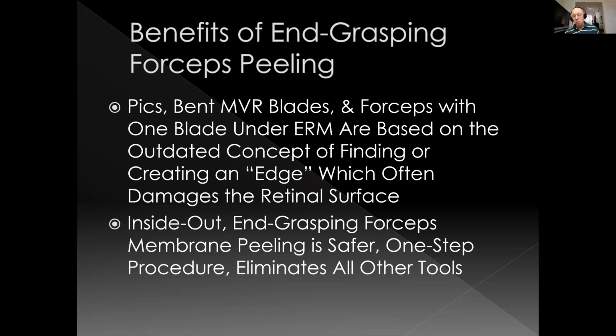So what are the benefits? One, you don't have a sharp instrument in the eye. Patients move on the operating table. These are done under local anesthesia. And two, you don't have the issue of trying to find the diaphanous thinner outer margin of these so-called glassy or cellophane epiretinal membranes.